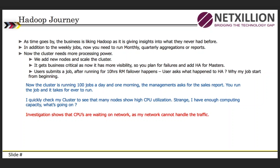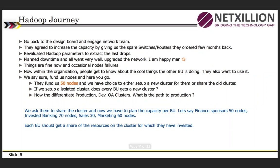Means I have built up my Hadoop cluster, but I put it in a network which was kind of legacy, right? My company was using a network which was mainly designed for, let's say, web servers or normal kind of traffic. I put my Hadoop cluster in that. My network cannot handle the traffic, right? So again, problem. So what I do now, I go back to the design board, engage the network team, right?